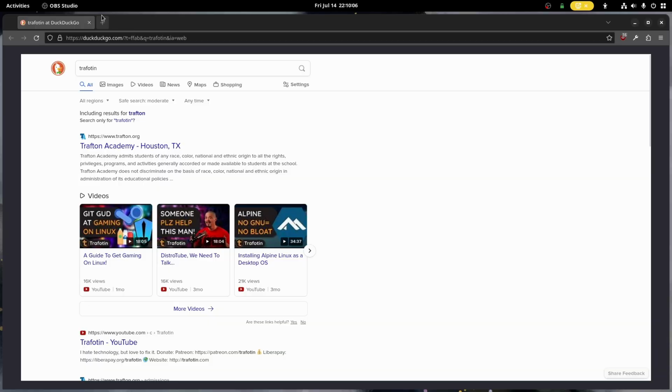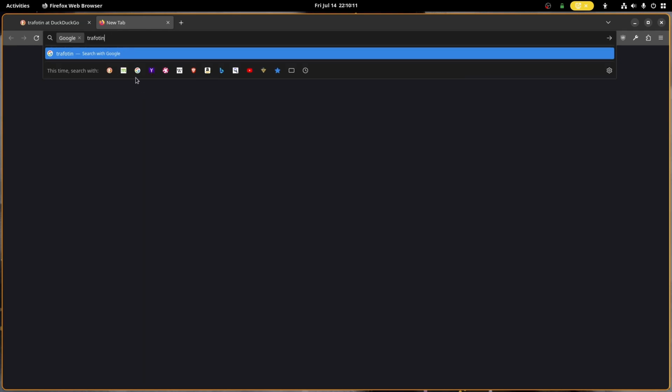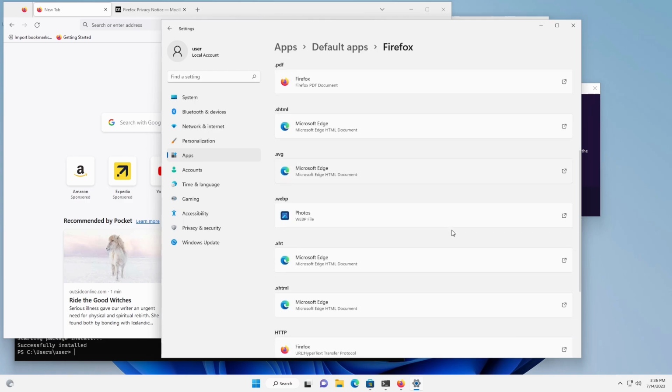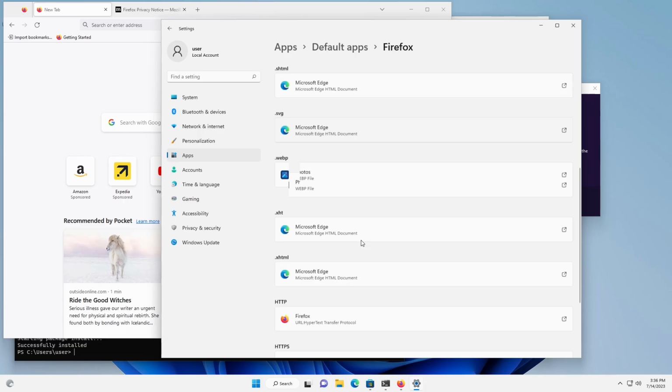It's easier to change your default search engine in Firefox and access multiple search engines at once, out of the box with no modification. It's easier to change your default web browser on Windows 11 because of registry hacks Mozilla dug up.